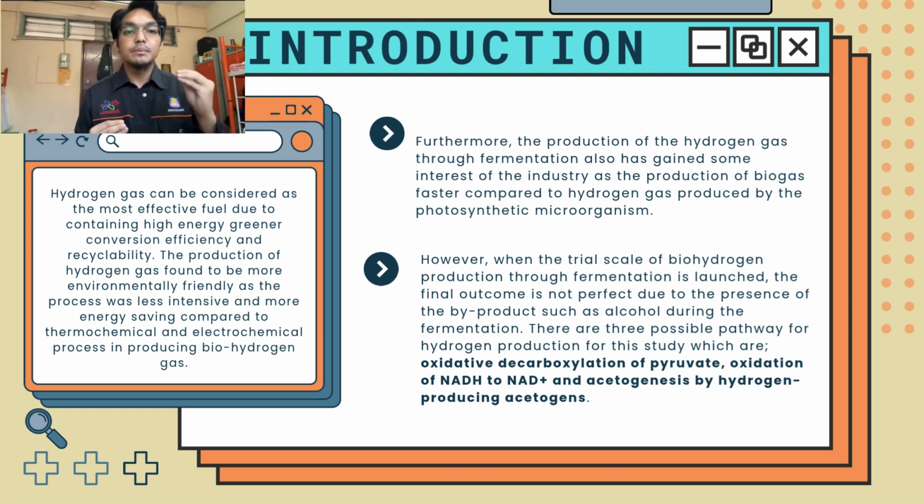Biohydrogen gas is known as the most effective fuel due to its high energy content, greener energy conversion, and better efficiency and recyclability. Biohydrogen gas produced by the acidogenic bacteria was found to be the most environmentally friendly approach, as this process was less intensive and had low power consumption compared to thermochemical and chemical processes. Production of biohydrogen gas through fermentation was also claimed to be better than the photosynthetic approach, as the rate of production was much faster. However, the final outcome for the trial scale production was not perfect due to the presence of a byproduct of the fermentation itself, which is alcohol.